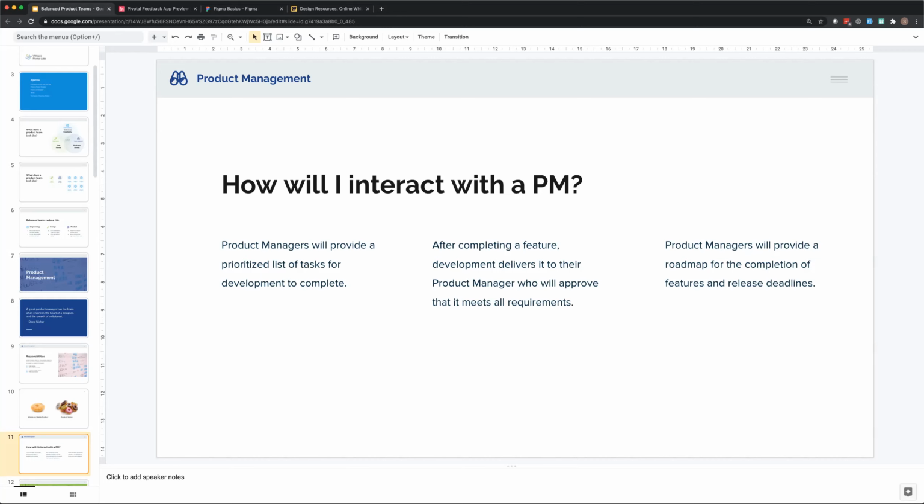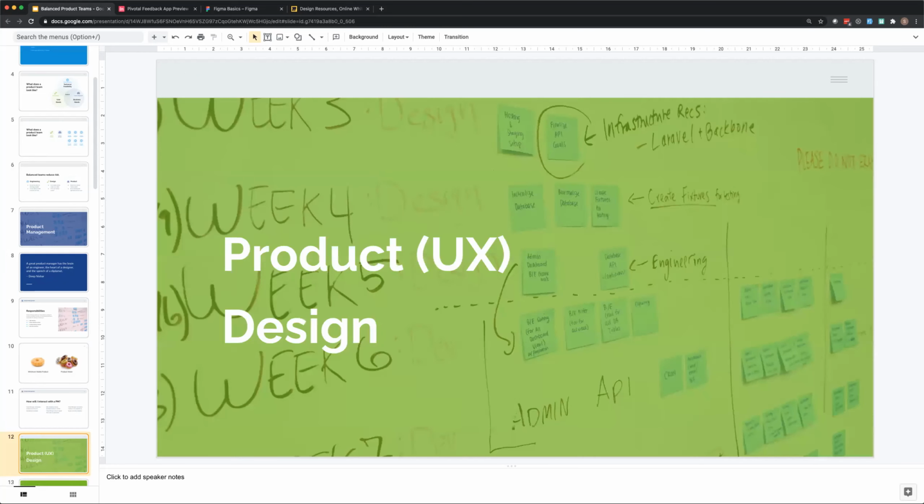Cool. If there are no more questions about PMs, I'll move on to design, which I know a lot more about. Awesome. Okay. Product design, also called UX design.